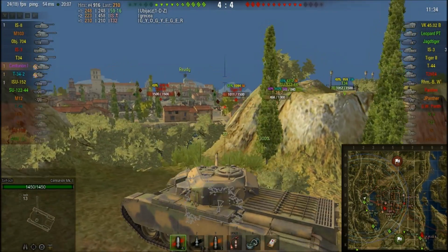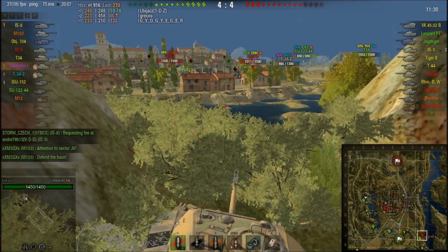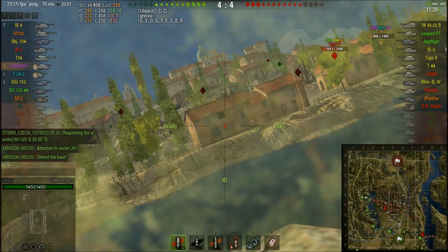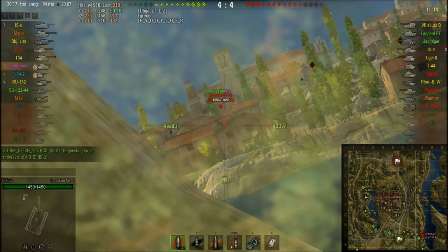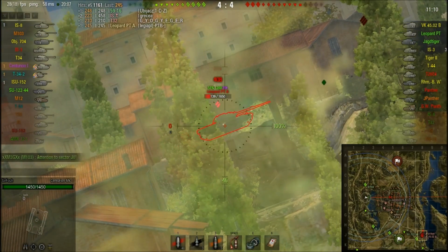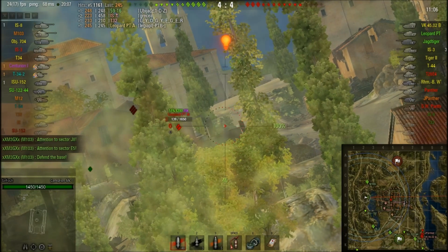The gun depression is really good as well, which makes it a really good hull down tank. You can really pick your battles and just sit hull down and not take any damage at all. This tank is really good at that, and yeah, I haven't taken any damage. I haven't done much either, but I haven't taken any damage, and that's what's important. Keeping yourself on full health is really good, especially if you can deal some damage. It doesn't have to be a lot, but if you can deal some damage and keep yourself on full health, that's always a good thing to happen to you.